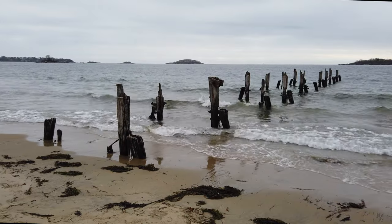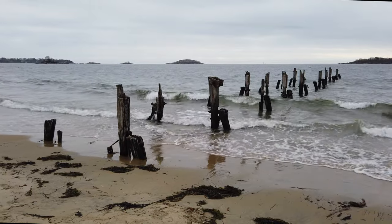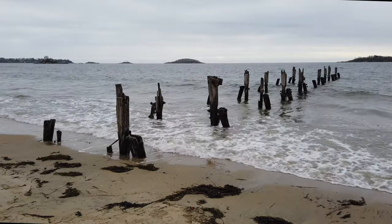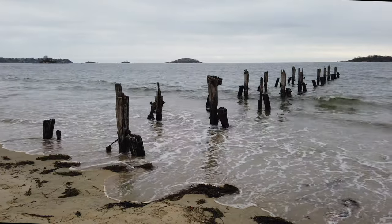So the tide has come up some, so we've got this last pillar here in the shot with some waves. Waves are coming up around it.